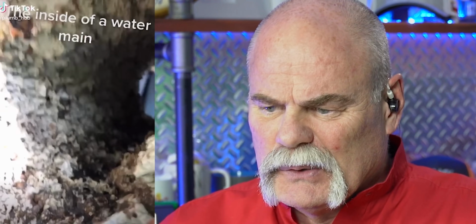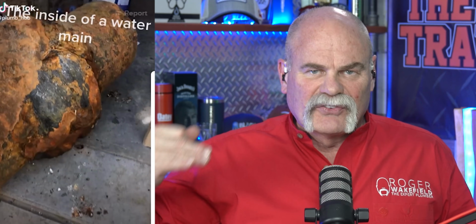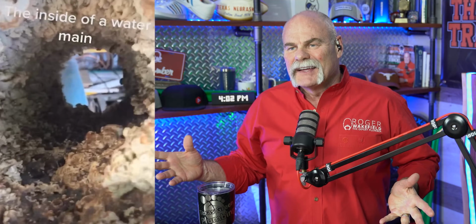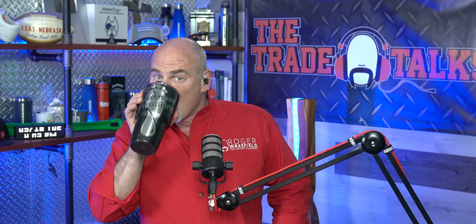All right, let's go. So the first one here, the inside of a water main. Ooh. Now, what I want you to remember is this is a water main. This is what you're drinking. This is the water supply. This is not a sewer line. This is the line that is actually supplying water to your house. So every time you take a drink of water at home out of your cup, you know, right here, have a sip.